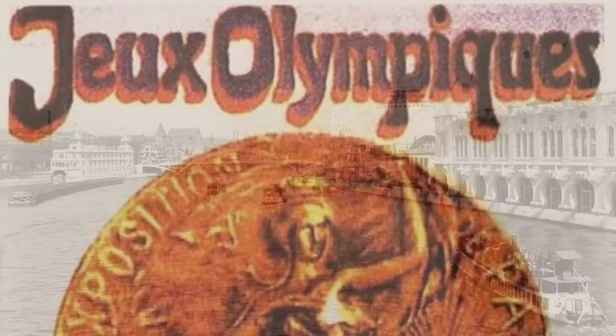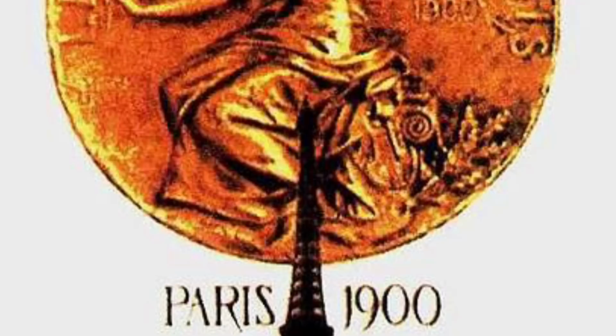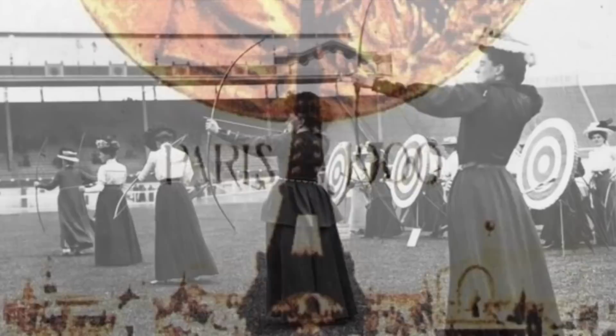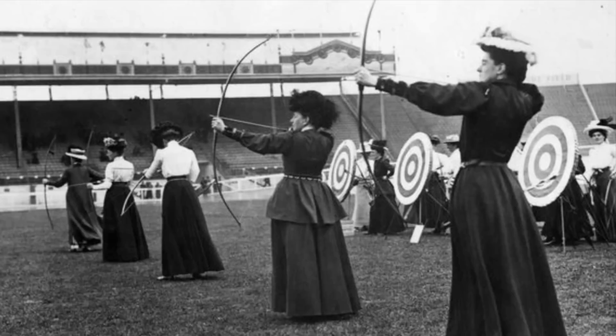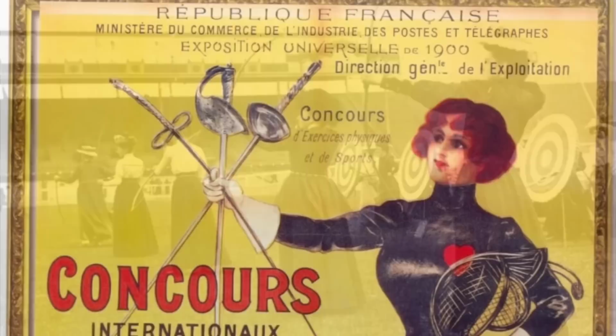For many people, the thing that makes the 1900 World's Fair in Paris single-handedly one of the most important events in history is how it was used to re-establish the Olympic Games as a staple of mankind. After centuries of being little more than a myth or a legend, the 1900 Summer Olympics were the second modern Olympic Games held and the first ones that were held outside of Greece, coinciding directly with the 1900 World's Fair.